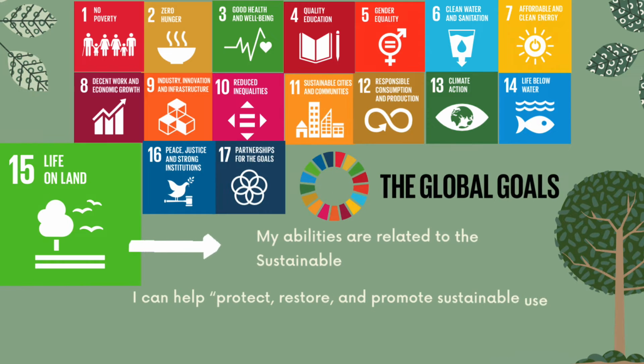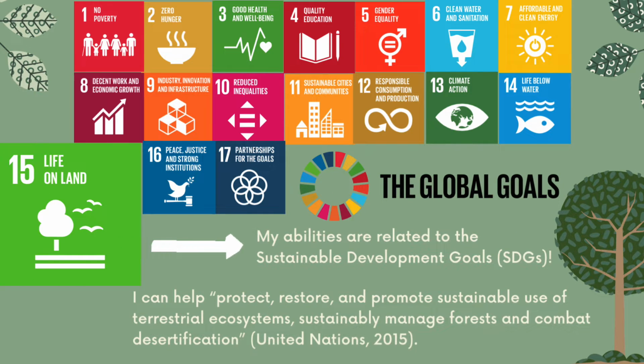Have you heard of the Sustainable Development Goals? There are 17 goals that are shared globally to be achieved by year 2030. Well, my abilities are related to goal number 15, life on land, because I can help protect, restore and promote sustainable use of terrestrial ecosystems, sustainably manage forests and combat desertification, as stated by the UN.